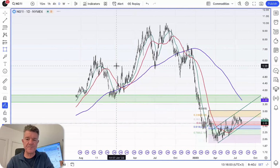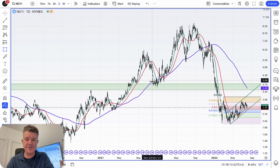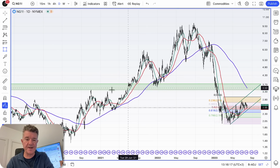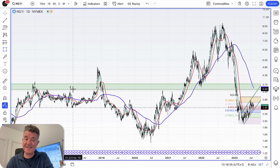But if I just scoot back in time, you can see why this area is so important. It was a major swing low on this occasion, going back to December 2021. It was a swing high, a double top, going back to February 2021. And if we go back to 2018, 2017, you can see repeatedly that this area is a very, very significant area of supply and demand.